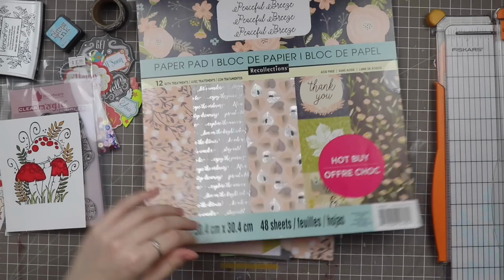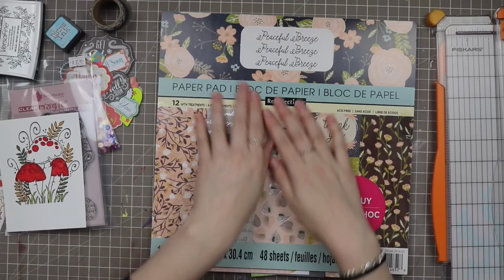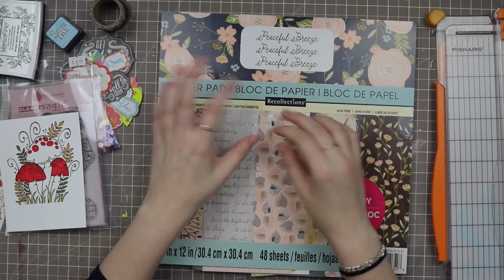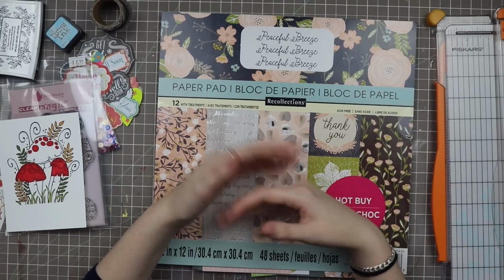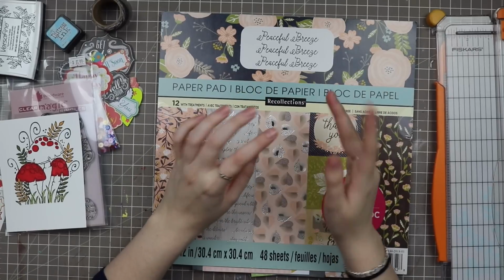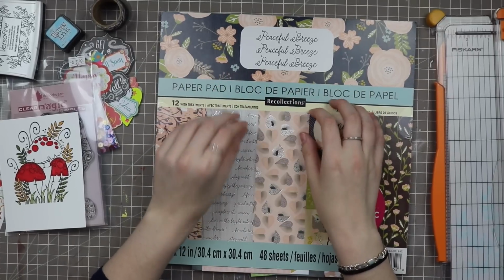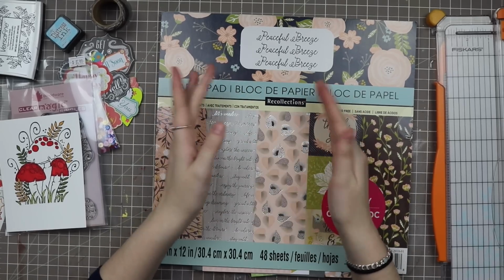I really like working with paper pads. I find they're way more cost effective for me personally, even though I don't live near any big box stores. I think the closest one would be 30 minutes, and that's not even a Michael's, that's a Joann's and an AC Moore. So paper pads are definitely one of the things I think are great investments as long as they're quality paper and it's a paper pad that you will use.